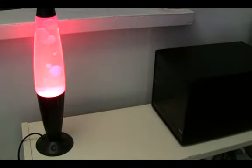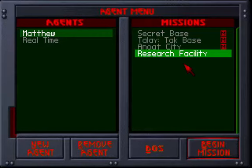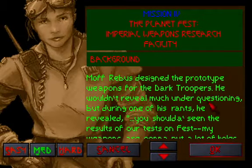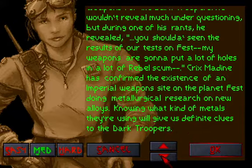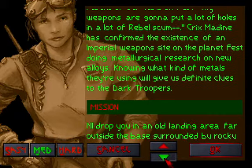It seems the interrogation of Moff Rebus has revealed that our next stop will be the research facility, where they were testing materials used for the Dark Trooper project. Specifically, we'll be heading to the planet of Fest, and here we have another mention of Crix Madine, who confirms that there is a weapons research facility there.